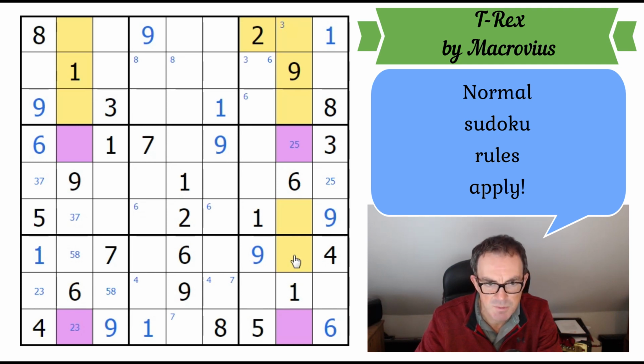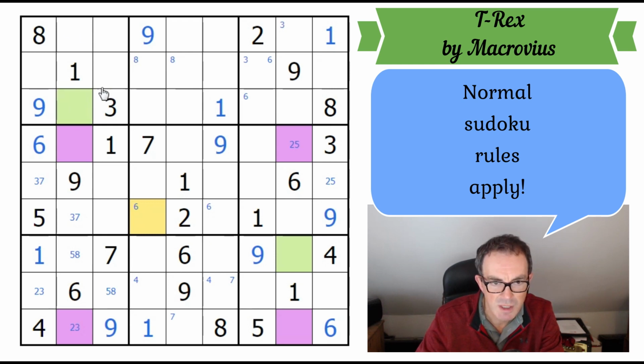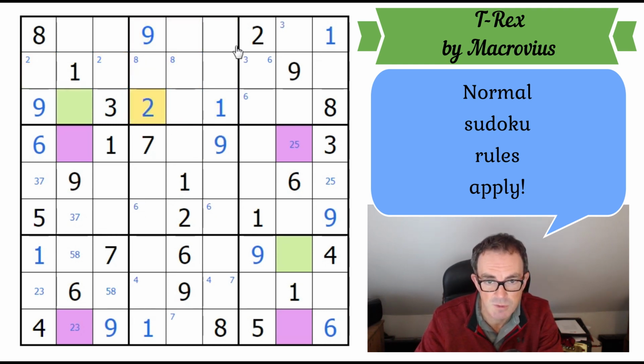So the cells that seem to be affected by this logic, where the 2s weren't otherwise eliminated, were this cell and this cell only. Good grief. So let's focus on them and just see if it tells us anything. Well, it does a little bit in this box. Where does 2 go in this box if it can't go here and it can't go in the top row? At least we now know it's in row 2. And that does give us a digit, because now where does 2 go in box 2? So it's not completely futile.